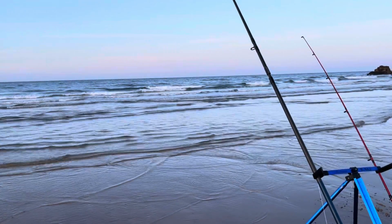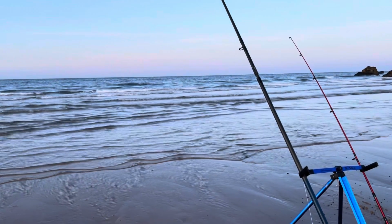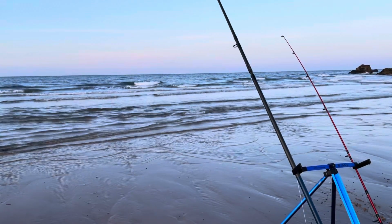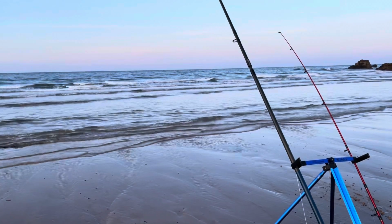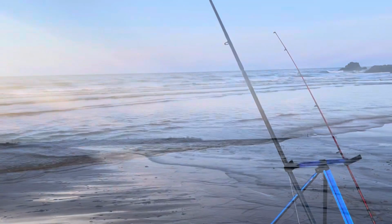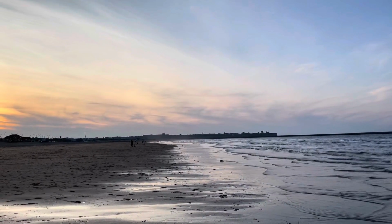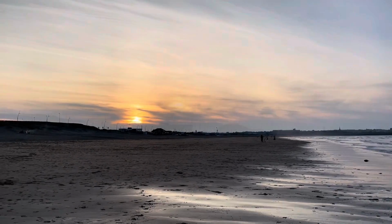It's moving about, but I'm really hopeful for it because little flatties and little bass love coming in close, and this thing's out just past the third breaker. It's just where it needs to be for these fish. Quite busy out on the beach tonight. There's a couple of anglers down that way, and there's another one behind me. I just had to get that sunset.